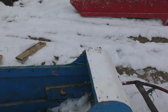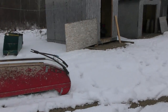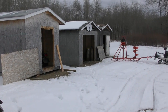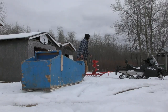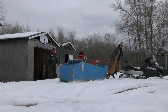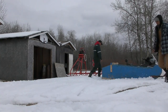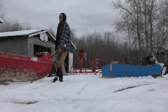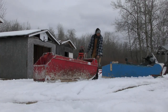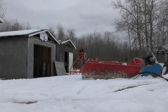Looks like I was wrong. Both of these, this red and this blue toboggan, are both going in that shack there where that auger is going. That had a hitch up like that. Yeah. Whoa! I can still bring it here, bud. Don't worry. Throw it inside here. Much weight.